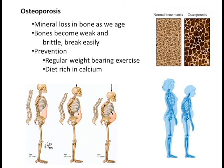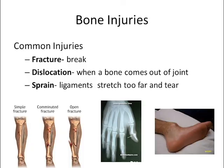Yeah, so it's really important to get good healthy habits. We talk about this a lot with all the body systems, but really start good habits, exercising and eating well. Okay, so things happen with your bones. Probably a lot of you have broken bones in the past, have gotten different kinds of injuries. So some common injuries are a fracture, which is a break in a bone, and there can be all different kinds of fractures. If you look at the diagram at the bottom, there's a simple fracture.